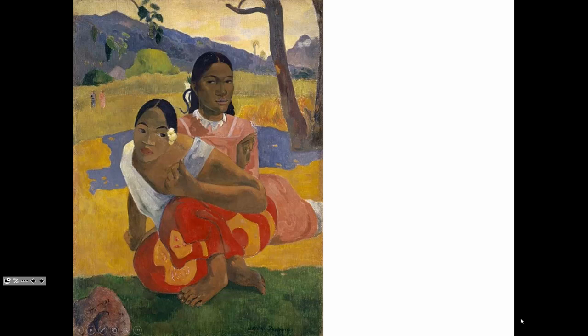It's called When Will You Marry? And I mean, I'd never seen it before. I looked up what's the most expensive painting ever sold, and this is it. So this is the most expensive painting ever sold. Anybody want to guess what its value was? It sold in February of 2015, so it's relatively recent. Any guesses?